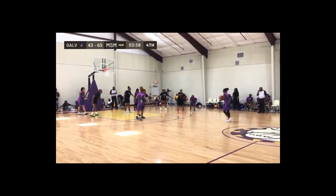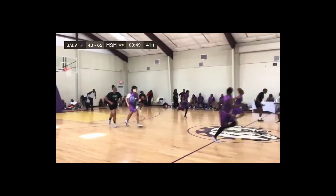3:58 remaining in regulation. The Magnolias in control of this one. 65-43 advantage over the Georgia Lady Venom. Hardwick on the inbound, right in front of the Lady Venom bench, and Moffitt directing traffic here for the Lady Venom. It's been a very difficult contest here for the Lady Venom when it comes to the offensive side of things. And the ball goes out of bounds. Last touch by the Magnolias. Looked like it was kicked out of bounds. And so Lady Venom maintained possession here.